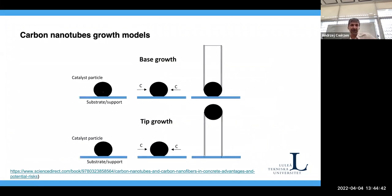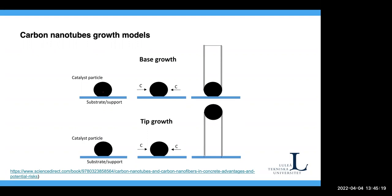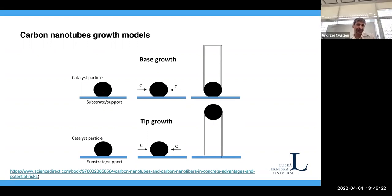About the growth, how they grow is actually a very interesting process. What do you need? You need a catalyst particle, and then you have to provide carbon, the right temperature, the right amount of carbon, and then you get the growth. The carbon nanotube will start growing from your catalyst particle. There are two models: the base growth model and the tip growth model, where the catalyst particle is lifted up and the carbon nanotube or nanofiber grows beneath it. The reason I'm telling you about this growth model is that it will be easier for you to understand how we developed the method later on to grow carbon nanotubes on a cement particle.